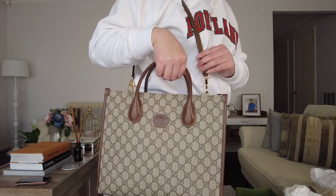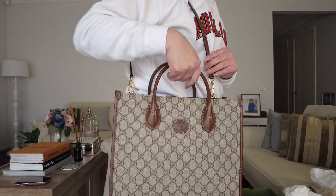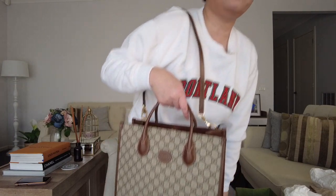Yan. Ganyan lang yung itsura niya. It's a very simple bag, which again I like kasi nga hindi ko naman kailangan yung very extravagant one. But you can use this as your casual bag, or you can even use this as a work bag. If you're keen on using it for work, you can.